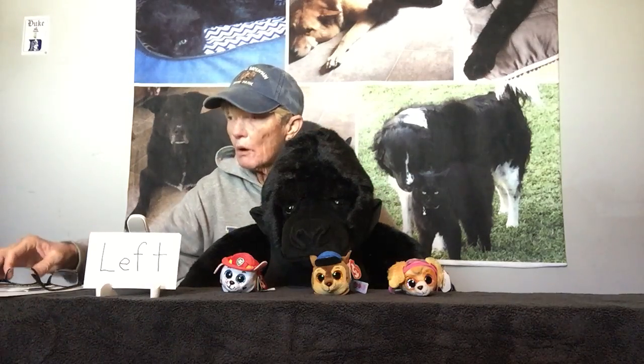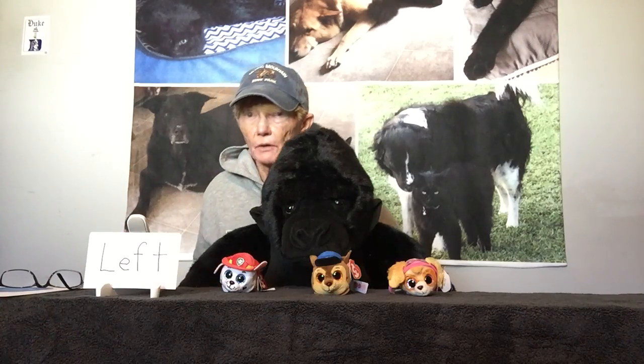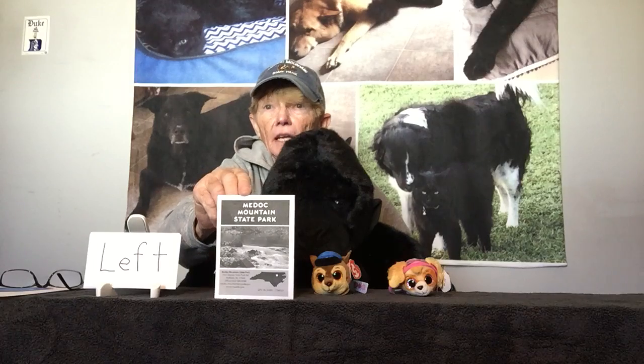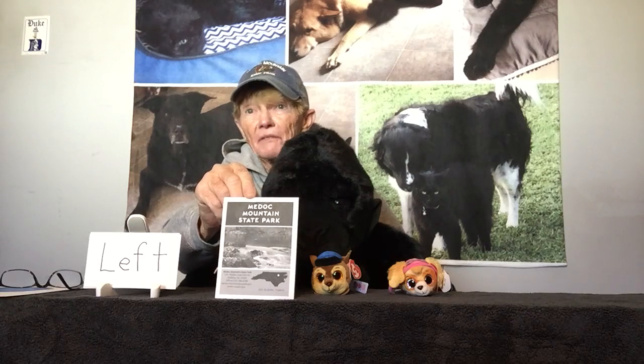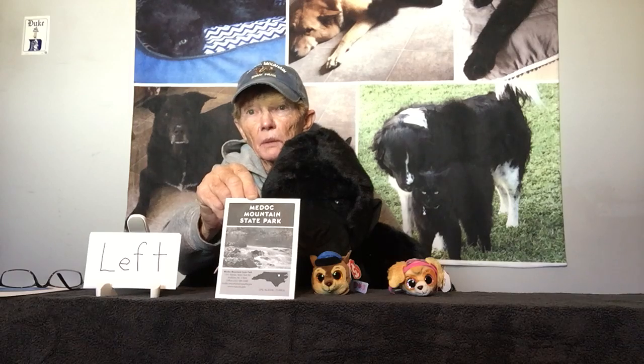And the hat that I have on is Medoc State Park. Wonderful little park, one of the best kept secrets in North Carolina. If you ever get a chance, go. They have four trails, wonderfully maintained trails. One of them's 10 miles long. That's my fave. And it's also a biking trail. They have horse trails. They have camping. It's just the neatest little place.